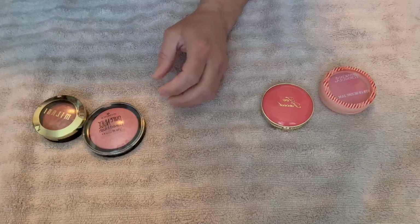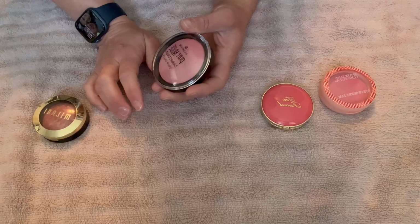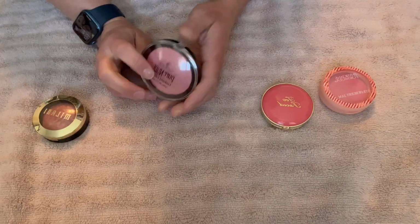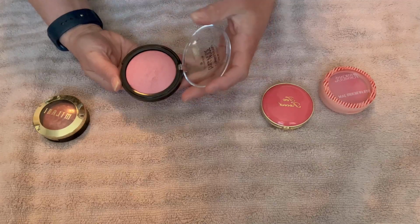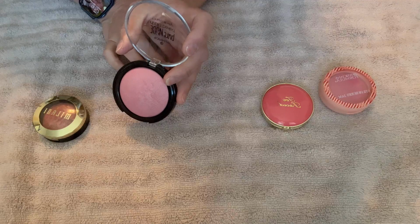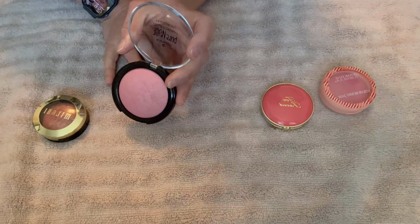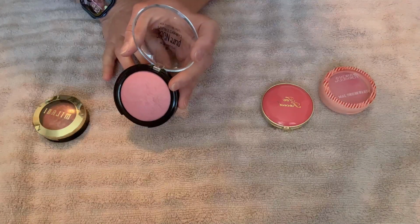The next one I'm sad about, it is the Essence new Pure Nude Baked Blushes. I have this one in Pink Flush. I do want to try this in one that's not as shimmery. I knew there was going to be some shimmer in it, and I was okay with that, but this was like Shimmer City. It was too much shimmer for me, and having my fine lines and texture and pores and all that, it was just too much.